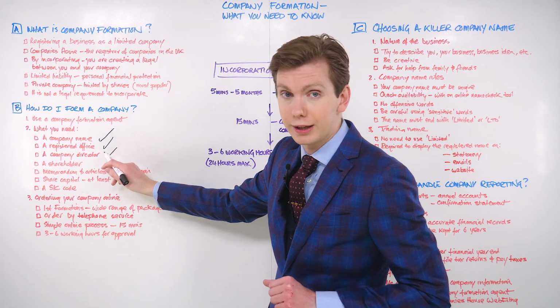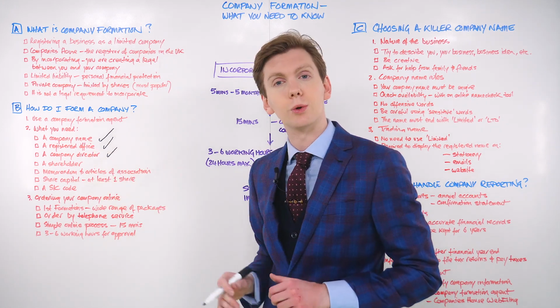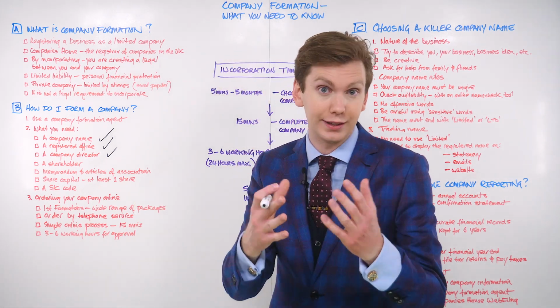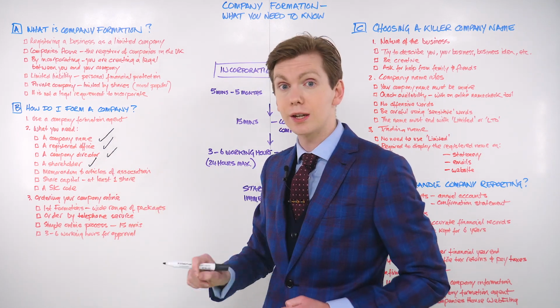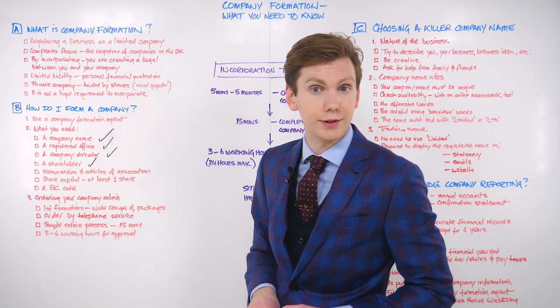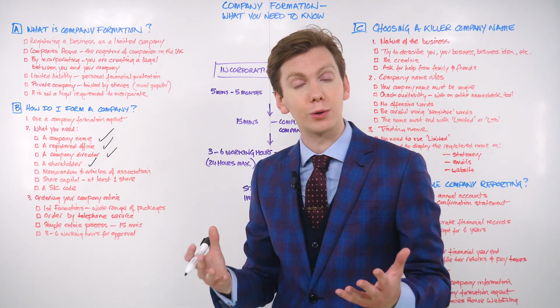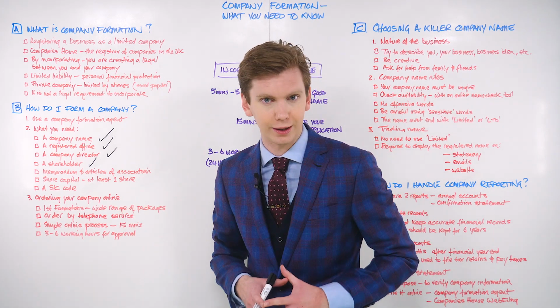Number three, you'll need a company director. This is the person responsible for managing your company. You must have at least one, however, you can have several if you like. Number four, a shareholder. This is the owner of your company, and it can be the same person as your company director. This means, in practice, that you only need one person to incorporate a company, although you can have more than one shareholder if you so desire.